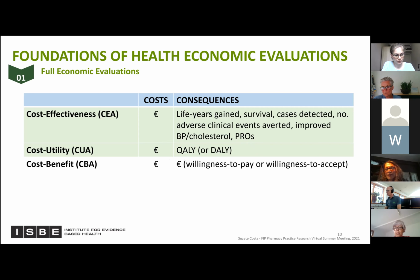using certain methods. Now, I want to say that the first two, cost effectiveness and cost utility, are non-welfare approaches. And cost benefit is a welfare approach. A welfare approach means that it leaves it up to the individual; it considers the individual to be the best judge for valuing his health.